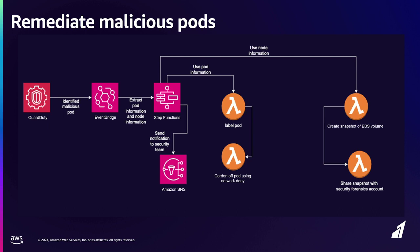The problem is that you just cannot isolate that easily. So one of the challenges was to make sure that we identify it positively and then isolate it from the rest of the infrastructure so that the infection does not spread. And this needed to be executed in real time, or near real time. So once we got an alert that a particular pod was infected, we would extract the pod information and make sure that the infected pod was labeled through Lambda functions.